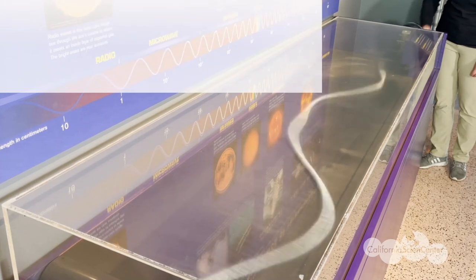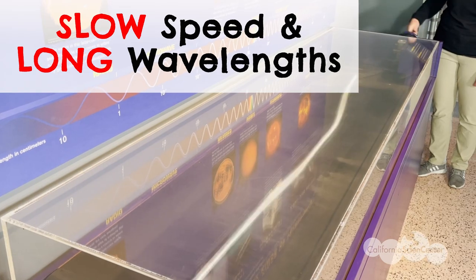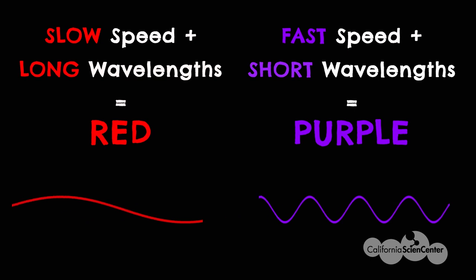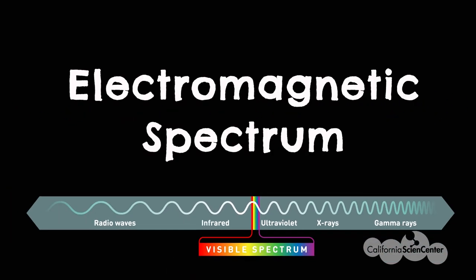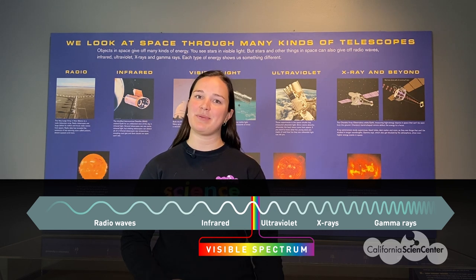When we think of light, we may think of something like a light bulb, but there are many different types of light. All light moves in waves. Some light moves in fast waves with short wavelengths, and some light moves slowly with long wavelengths. Differences in speed cause the different types of light. For example, fast short waves create light we see as purple, and long slow waves create light we see as the color red. But there are even more types of light laid out here in what we call the electromagnetic spectrum. All of these types of light have different purposes in different types of spacecraft.